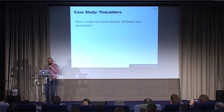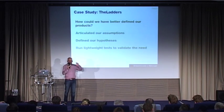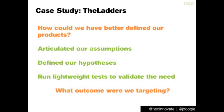And so that could have given us a better way to define our products. We could have articulated our assumptions, defined our hypotheses, and then run these lightweight tests. We could have simply given this service to 50 people who are already paying money. Right? We could have assigned a product manager and a UX person or whoever, and just given them the service and see if that changed their behavior in any way. Do they tell their friends? Do they renew their subscription? Do they find a job? Right? That's ultimately what we're there to do, to find that out. And then we could talk about what outcomes we'd actually measure as success.